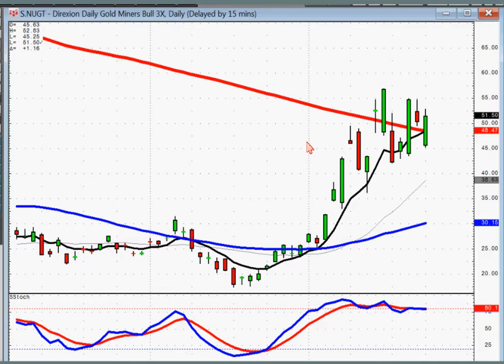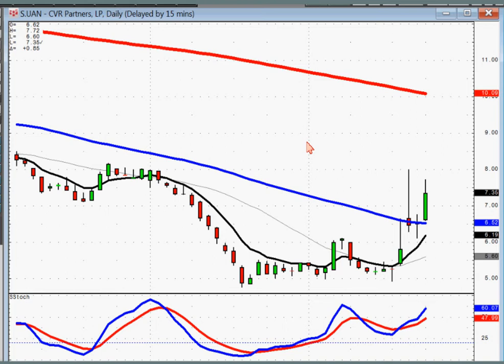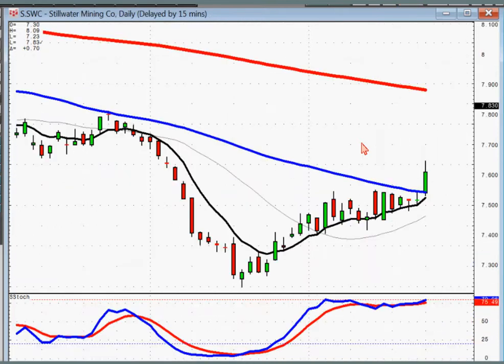Okay, here's a few that look good. UAN, that's a nice breakout. That has the potential with a doji gap up, another gap up, double doji. That has a good prospect of heading right up to the 200-day moving average. Lots of force right here with these gap ups. So I'd look for more upside in UAN. That might be on the recommended list tomorrow for the people that want to find something fast to trade.